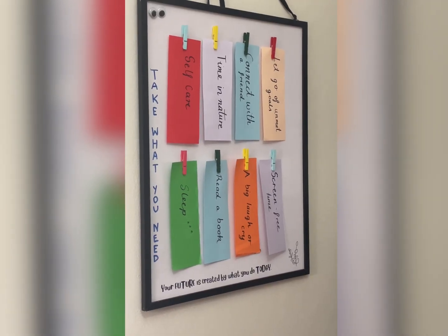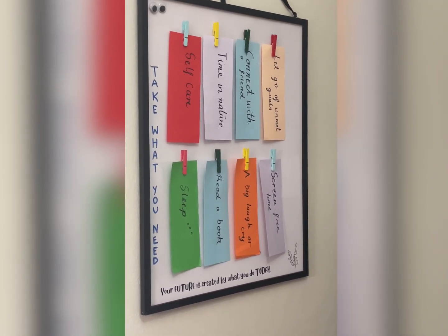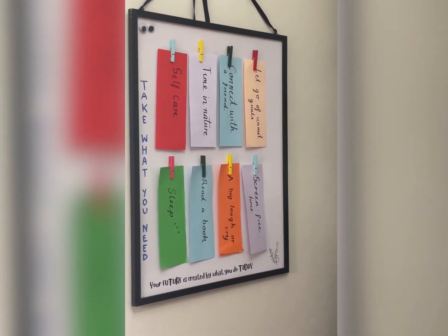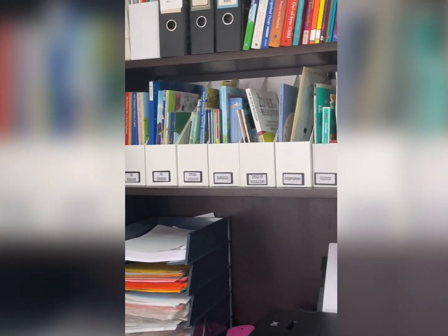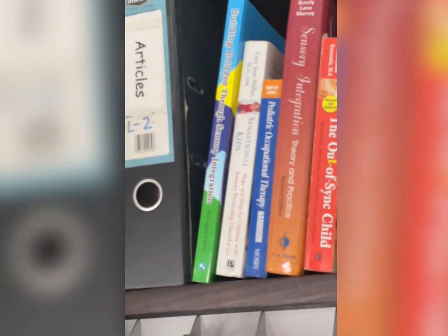So starting on this side of the office, this is a motivational board that I've used over the years for different purposes, and it will probably keep evolving. Currently it's set up as a self-care board. Over here I've got resources that I've used mainly with self-regulation programs and social thinking programs. In these magazine files I have books and curriculum for these various programs. And above it I have some various books that I've acquired over the years. Some of it needs to be reorganized.